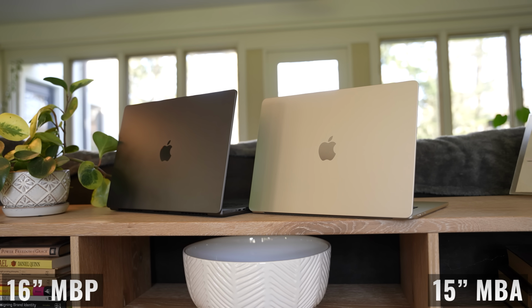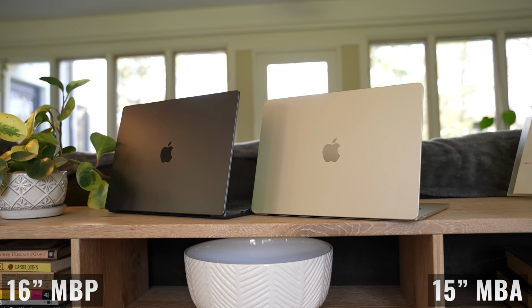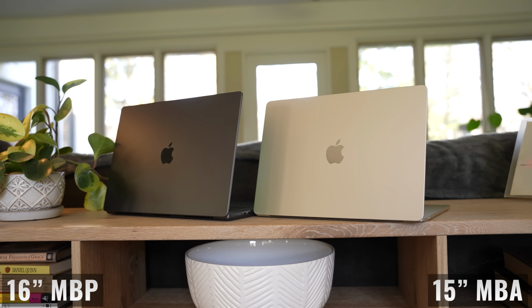Now, I don't want to spoil the ending here, but if you're a super demanding user and you're always pushing your laptop to the max, save yourself some time and get the MacBook Pro. But for the rest of us, there's a lot to consider. Now, one of the major differences we see is form factor, and I'm not talking about aesthetics. This can actually become a very meaningful difference.